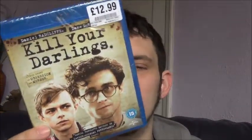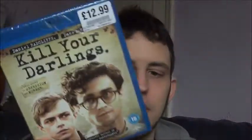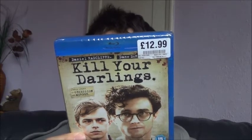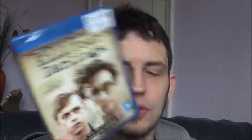of Walter Mitty. And the next one I picked up is another new release. It's Kill Your Darlings, directed, starring Daniel Radcliffe and Dane DeHaan, and also Ben Foster, Michael C. Hall, Jack Huston, Jennifer Jason Leigh, and Elizabeth Olsen. Wanted to see this at the cinema when they were showing it at my local cinema, but I was working as always. And yeah, I really wanted to pick this up.